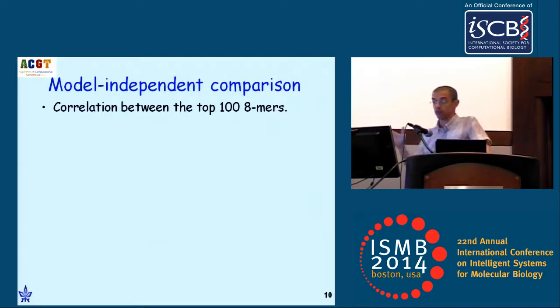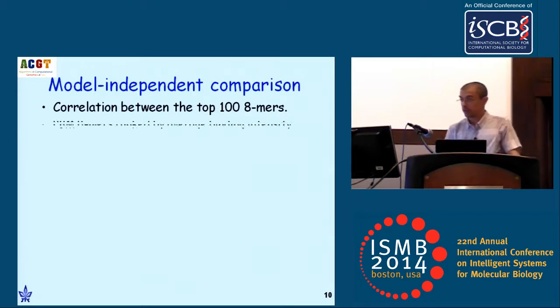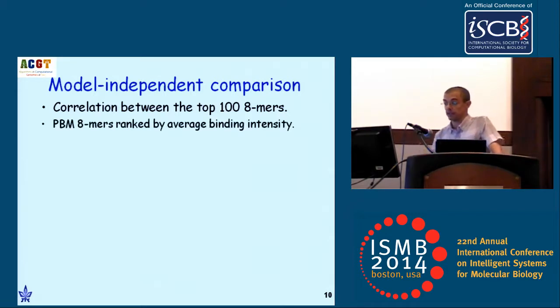So we calculated the correlation between the top 100 k-mers in the different technologies. We define a set of top 100 k-mers from one technology, and then we calculate the correlation of their scores by the other technology. We can define k-mer scores in PBM by their average binding intensity, and we used this score in our previous studies, and we know it's quite accurate and robust.